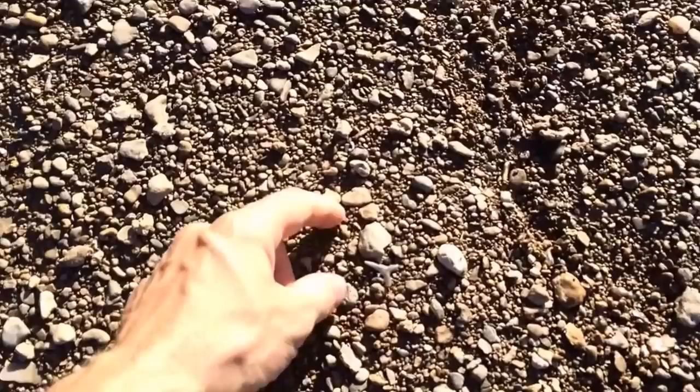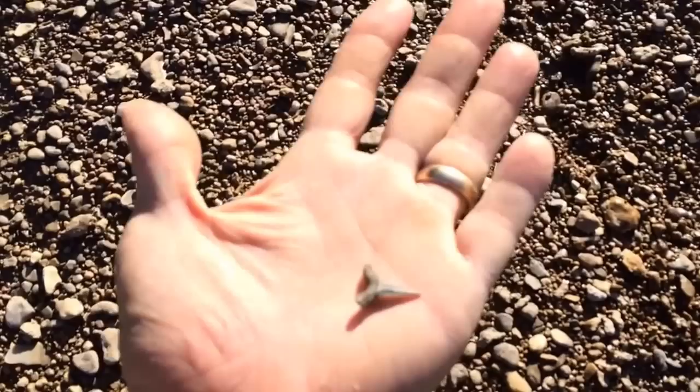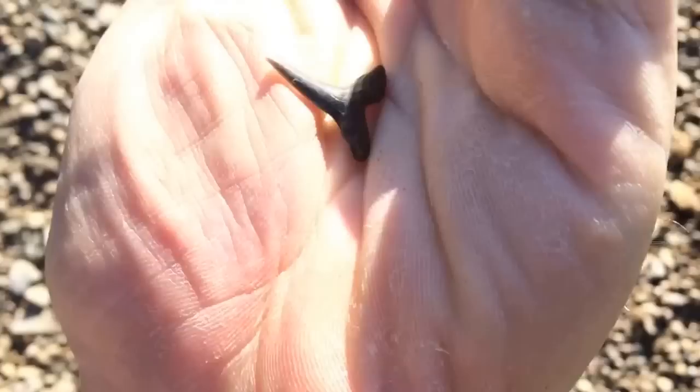Well, I hadn't found that many shark's teeth today, and I hadn't done a good job of getting them on film, so I figured I'd at least show this one here. Pretty nice little feller. Look at that. Very nice, very nice.